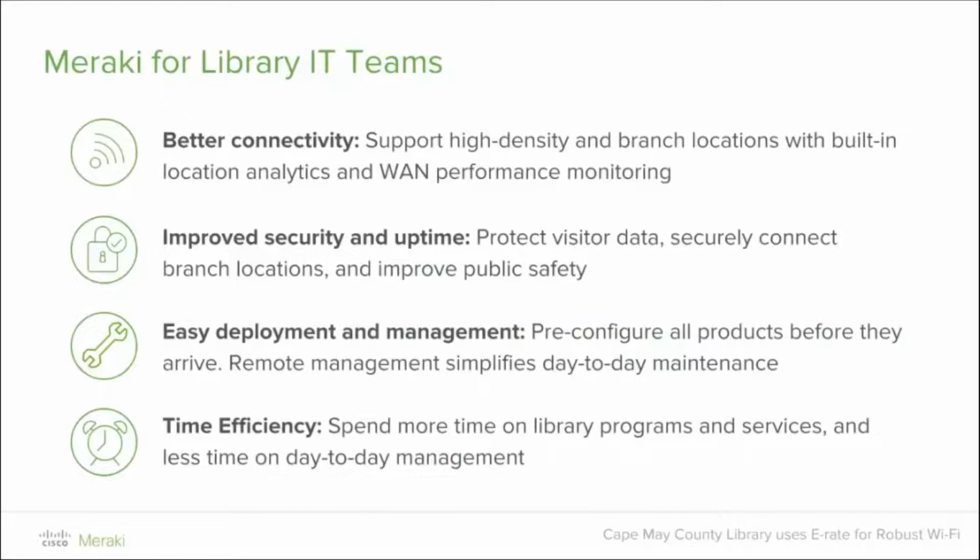The ease of deployment and management, so being able to pre-configure everything before you even get the hardware in hand. This is incredibly important, especially for those of you that have small IT teams. Being able to configure everything before your gear is even shipped out to you can save you a lot of time. And with remote management, you don't have to physically be on site to configure a switch anymore. You can do that remotely on your phone through your dashboard app. So these help with the day-to-day maintenance of your network.